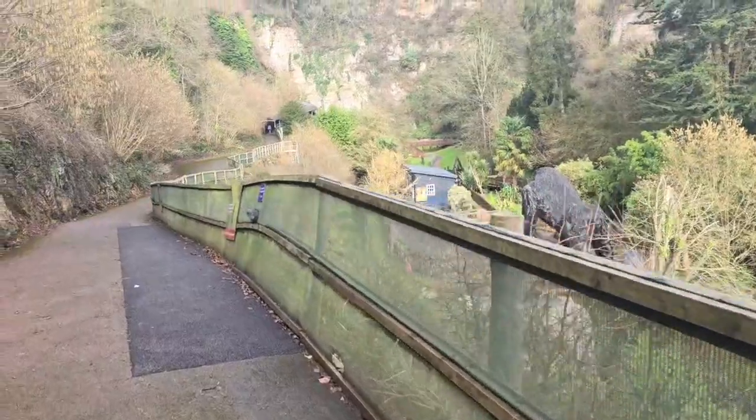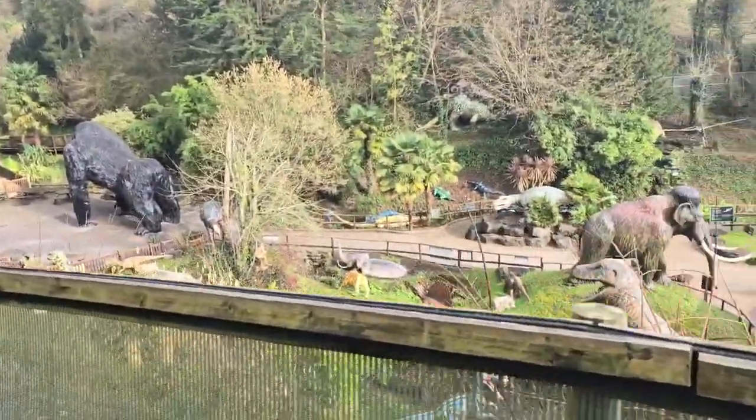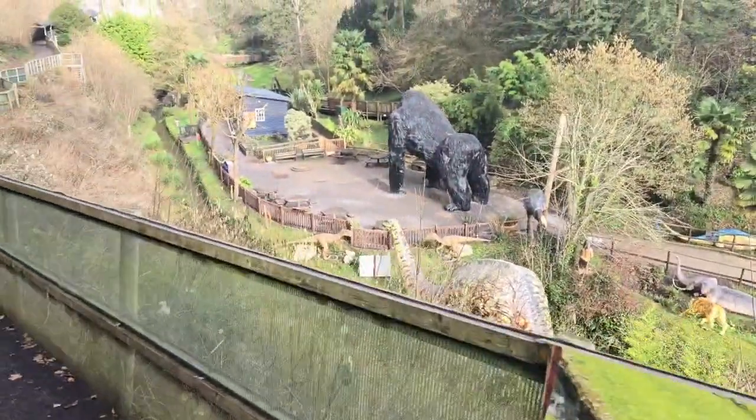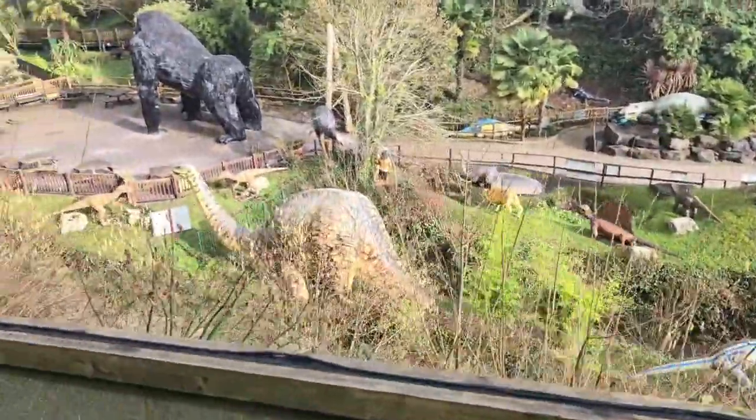I'll do a little bit of history on that before we get into the tour. But how cool is this? It's like 22 quid for the tour, and you can go into any of the attractions, includes this one, but you can just see all the dinosaurs.